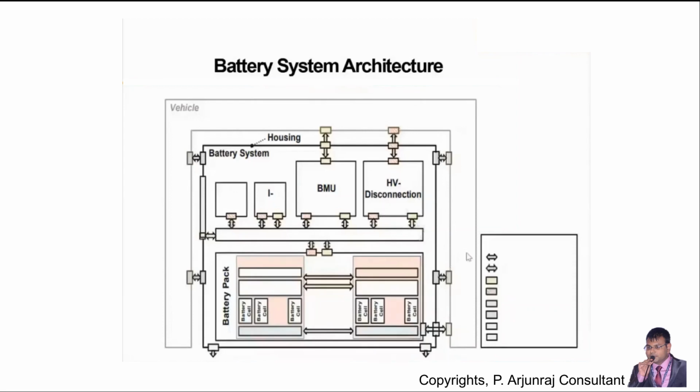And this HV disconnection consists of contactors. You have plus contactors and minus terminal contactors. And for activation of this complete system, you need to have a specific pre-charge circuit for both the terminals. As I was telling you, you have two terminals for HV disconnection, one is the positive terminal and the other the negative terminal. You need to have a specific pre-charge circuit for both terminals. It also needs to be included into the vehicle HV circuit as well.